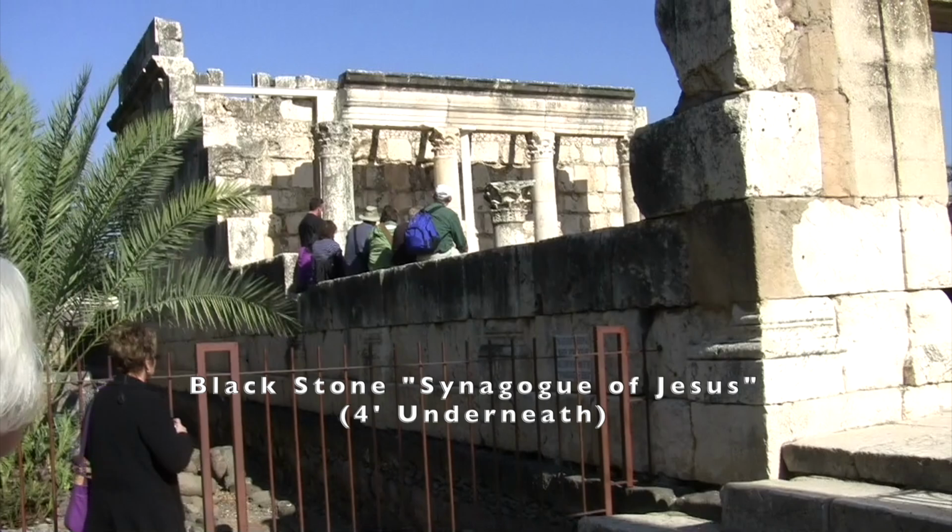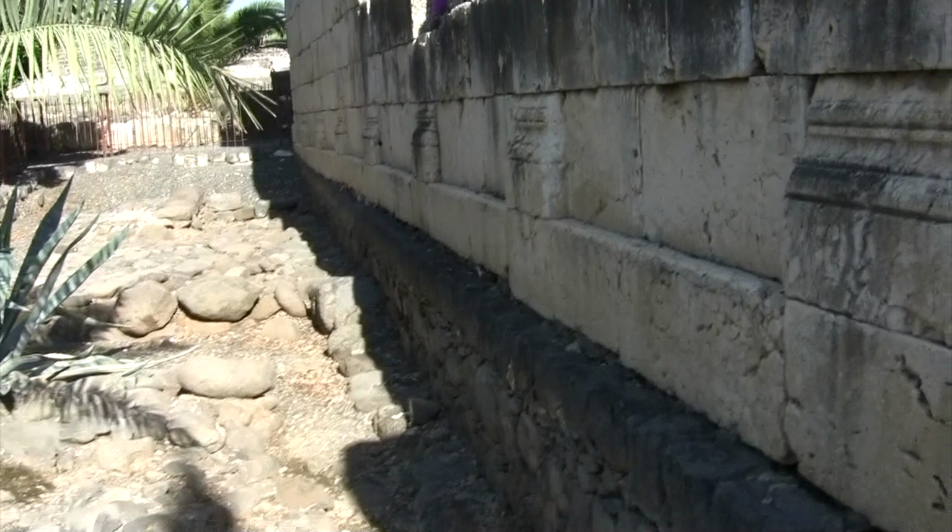So as we walk up the steps, take a look to the left, and you can see the black stones at the bottom.